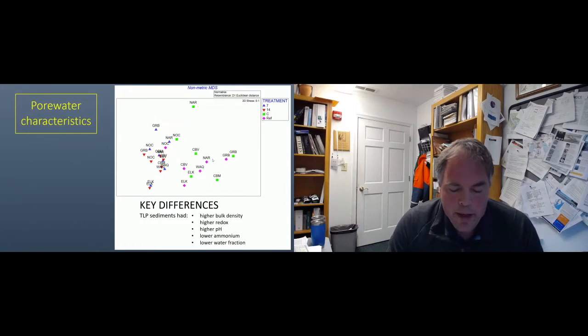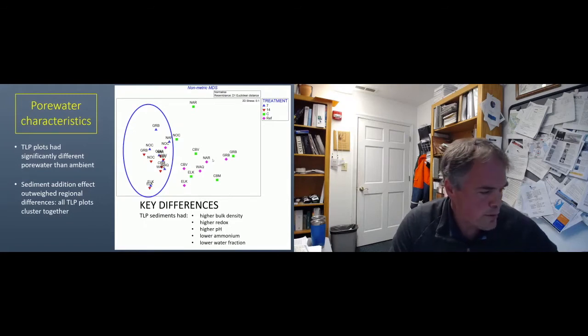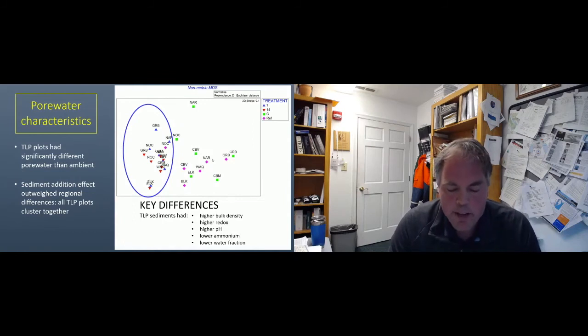This ordination plot now compares the pore water of sediment addition plots, which is the red and blue triangles, with pore water collected from 2 types of controls, the reference plots in green squares and the frame controls in purple diamonds. Here you can see the sediment addition plots grouping together and separate from the natural plots, and this was driven by higher bulk density, redox and pH in the TLP plots, and lower ammonium in the sediment addition plots.